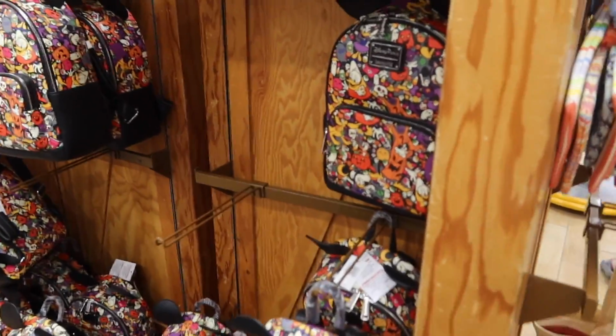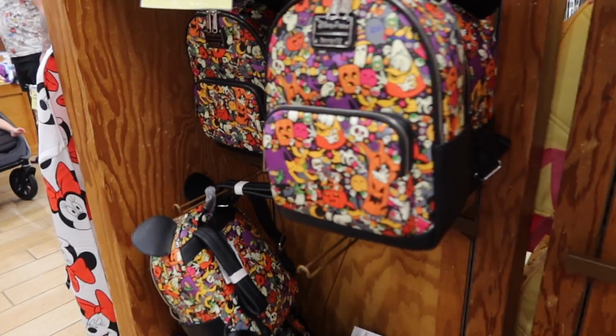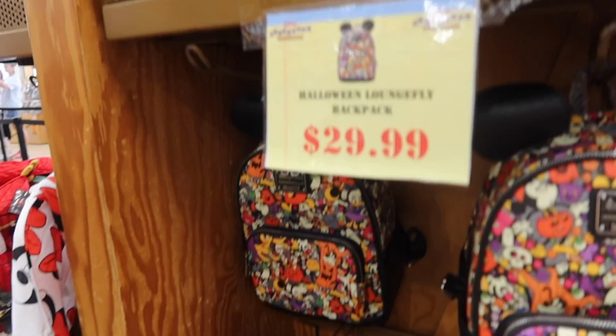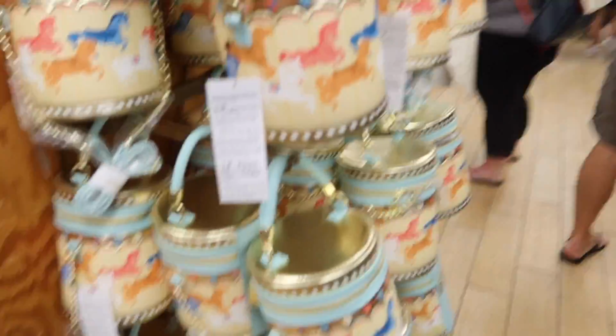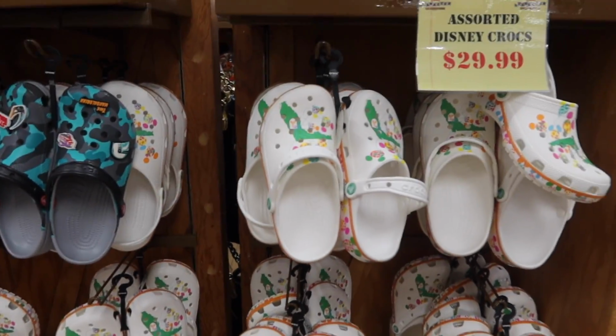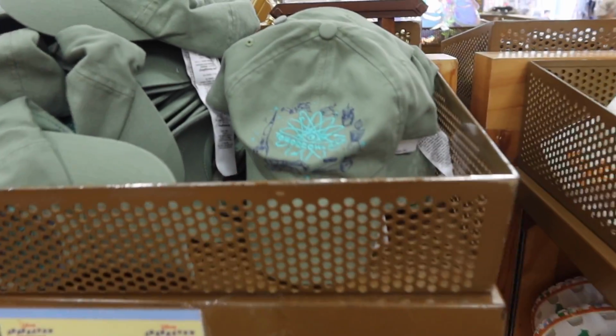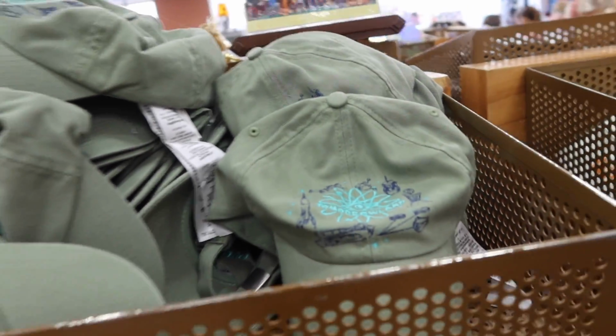Alright, found the lounge supplies. They have Halloween here. That's it for the backpacks for $29.99. They still have the carousel bags. They still have the Crocs for $30. This looks like a new hat here. Tomorrowland hat.